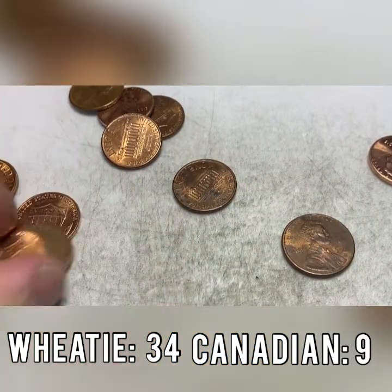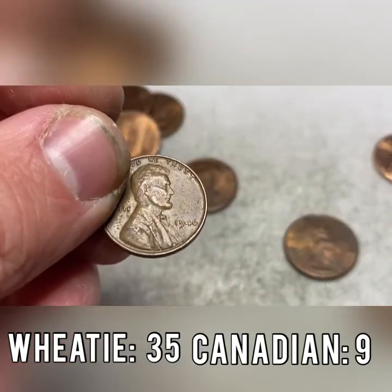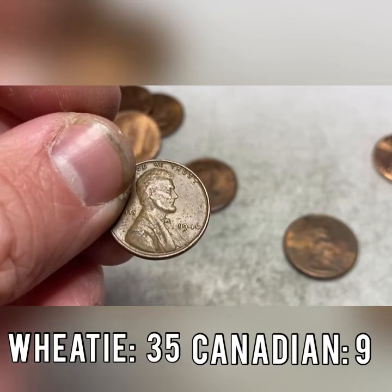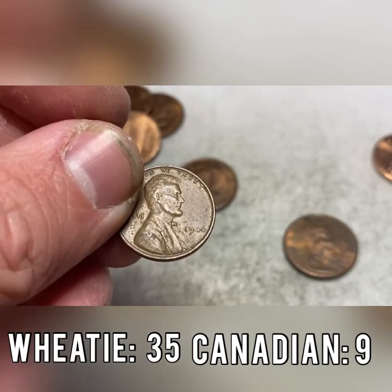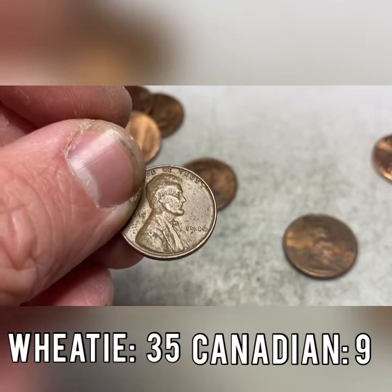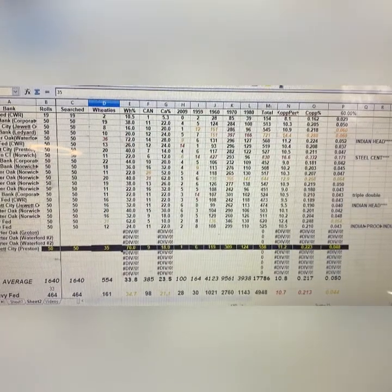And there was more. Roll number 50, another wheat cent. It's another 1946 Philly. That was a crazy roll. It had an ender, and I don't even know how many wheat cents. I actually lost count. There was more than 5 in that roll, though. That is crazy. All right, I wanted to bring you in to show you this box.